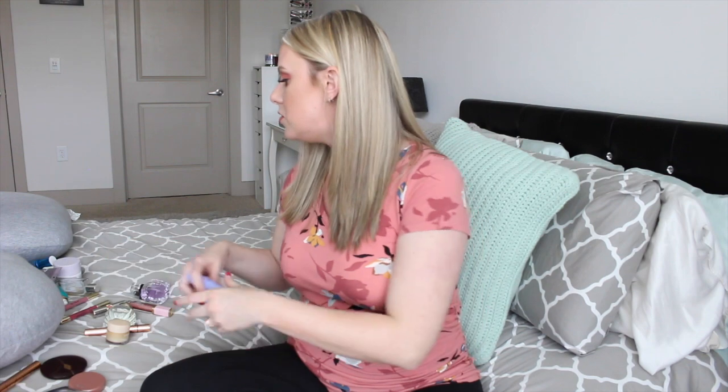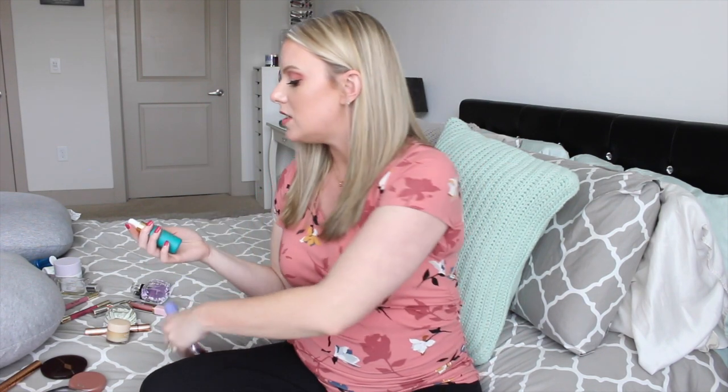I think I only have, oh no, I have 3 primers. 3 face primers. So 2 of them are Tatcha, and this is actually more of a setting spray. And then one of them is Farsali. So the Farsali unicorn thing that looks like this, but it's in the purple bottle, is good also. But the one I'm currently using is the Skin Tune Blur.